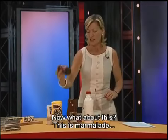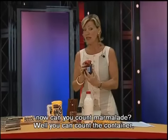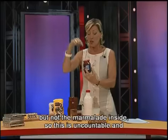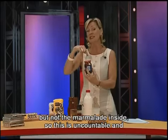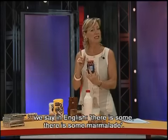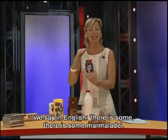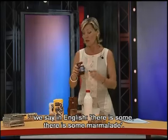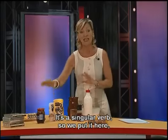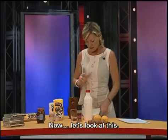Now, what about this? This is marmalade. Now, can you count marmalade? Well, you can count the container, but not the marmalade inside. So this is uncountable, and we say in English, there is some marmalade. It's a singular verb. So we put it here, it's uncountable. Okay?